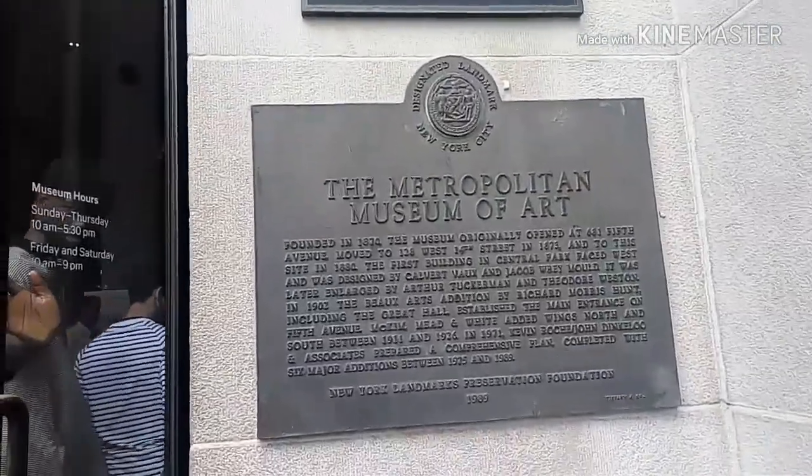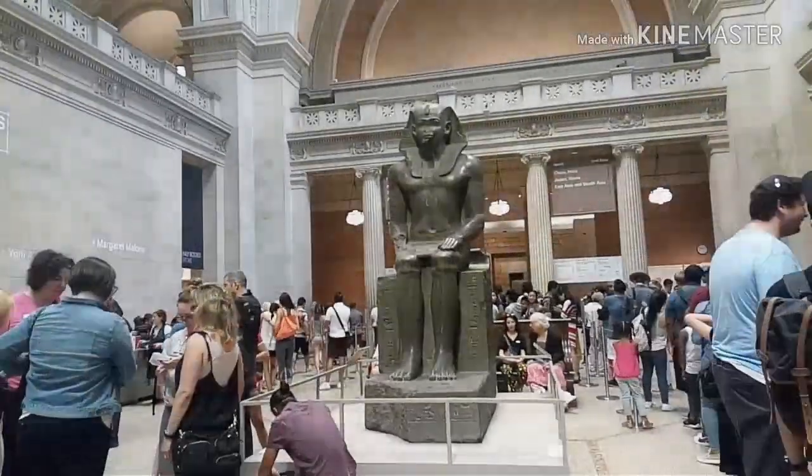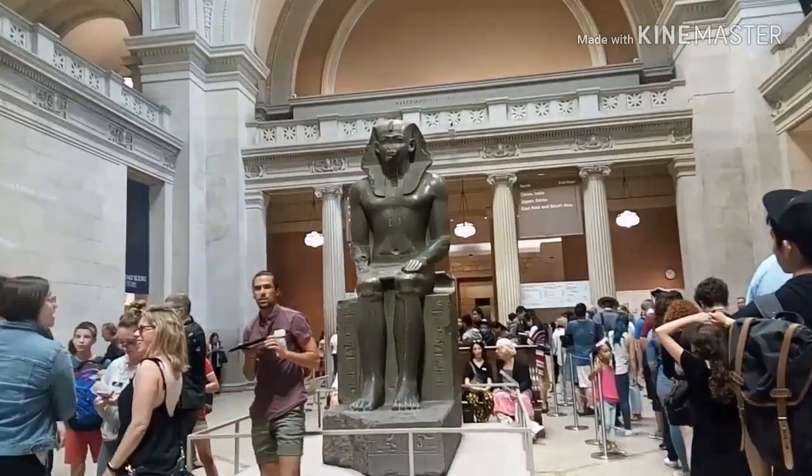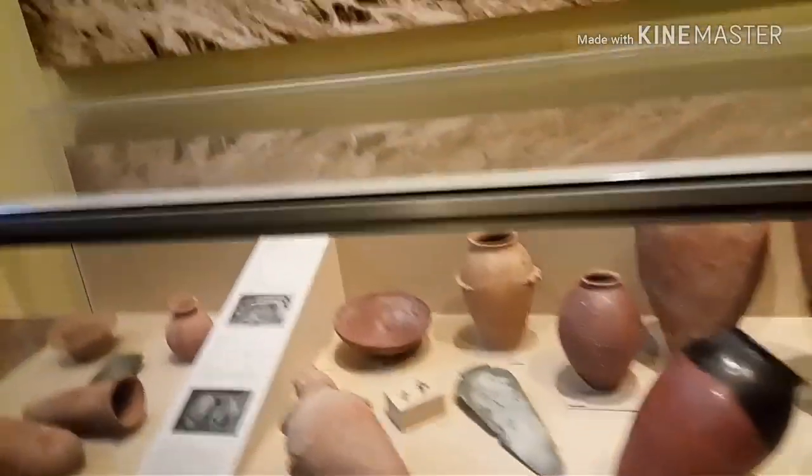Yes, of course you have an entry charge for this museum, somewhere around $25 to $30. This is the entrance hallway. And there we took our tickets and we started looking for the beautiful things and exhibits inside.